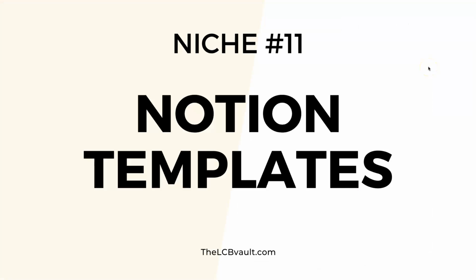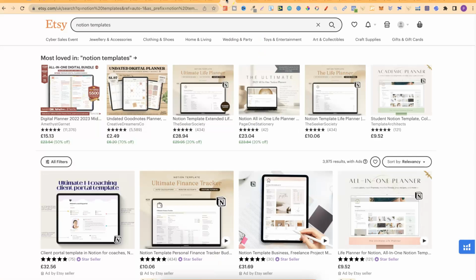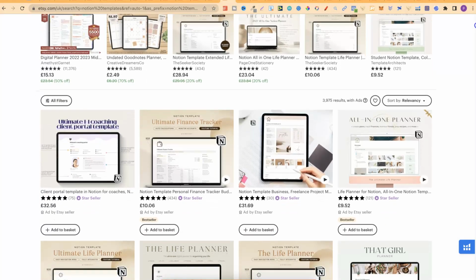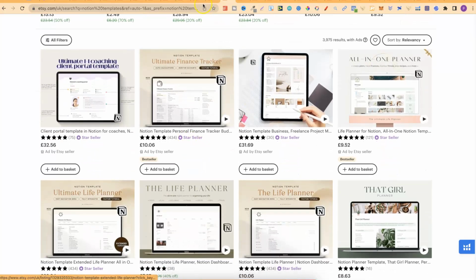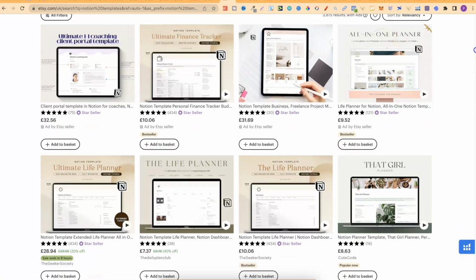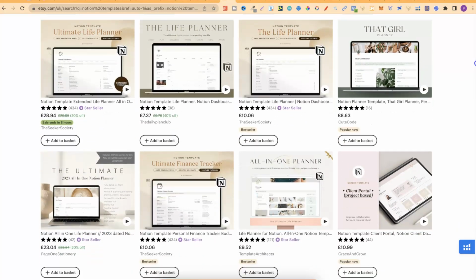Niche number 11, and that's Notion templates. Now, with me personally, I don't actually use Notion. I've never used it before, but I know it's very popular. Now, with Notion, you can actually create templates and sell them here on Etsy. And if we take a look at this one, this is an ultimate finance tracker in Notion. But look just here, bestseller, bestseller. So this is telling me that Notion templates are very popular.